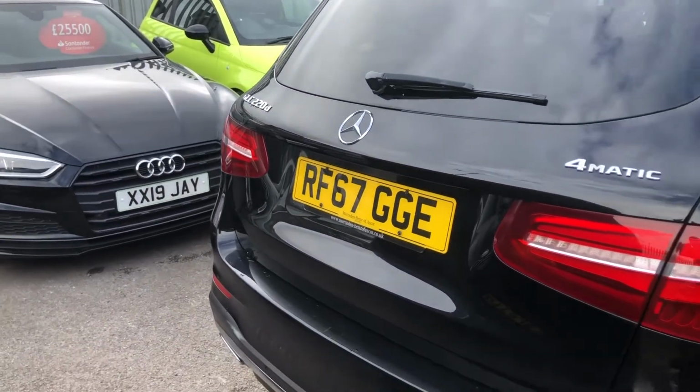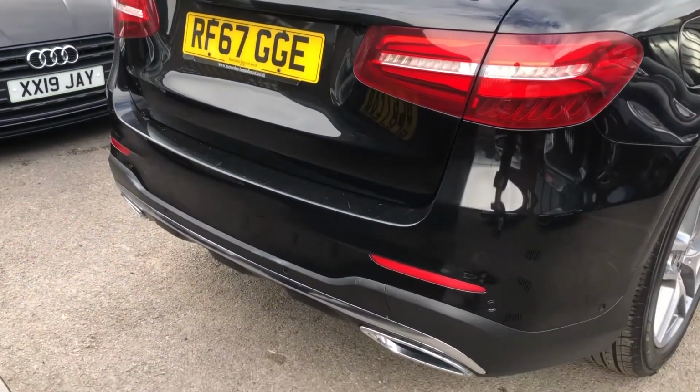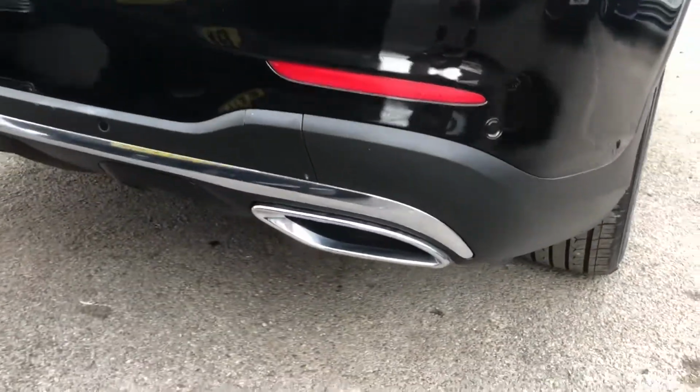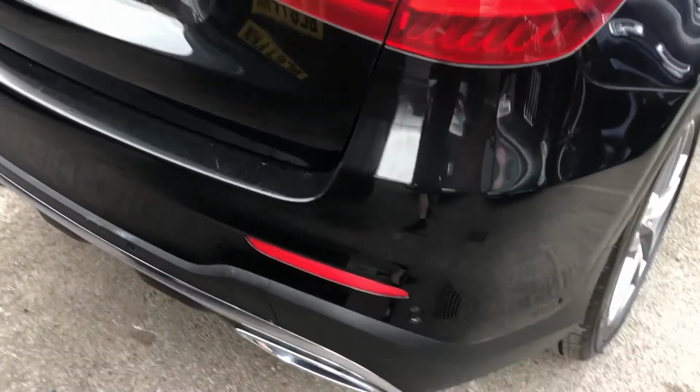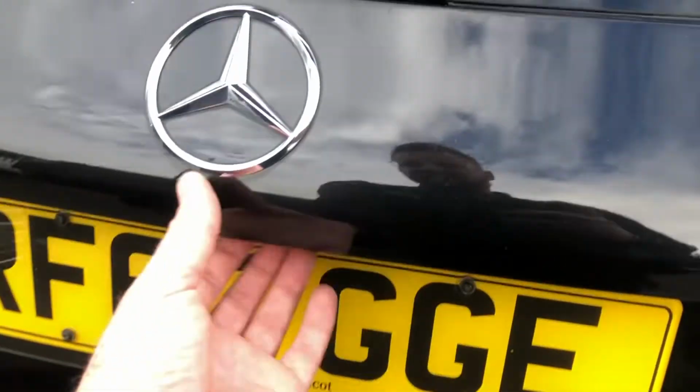You move around to the gorgeous and very well styled rear end. You've got dual exit exhaust pipes in chrome, black diffuser with the chrome, and of course you have the reverse sensors and a reverse camera as well.